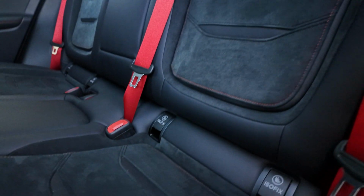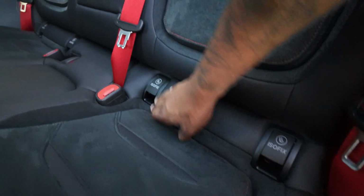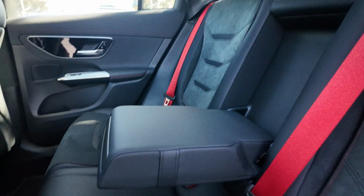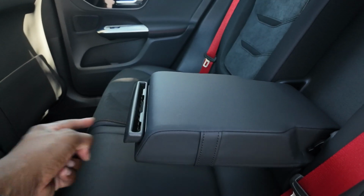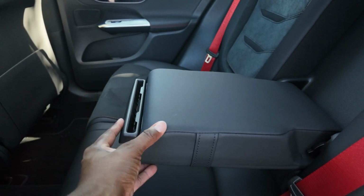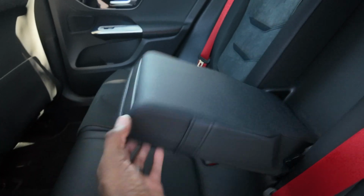And you can see down below, you have your anchor points for your child seats. And in the center, you have a nice soft armrest. And if you press this part in once, you have some place to put your phone, a little slot. You press it in halfway, boom, there are your cup holders.